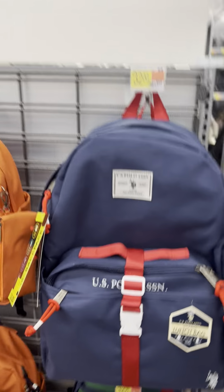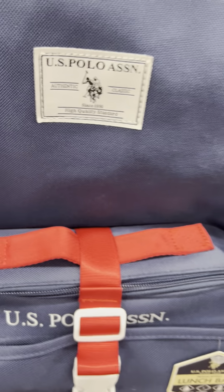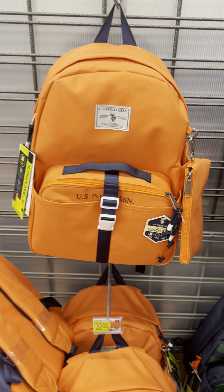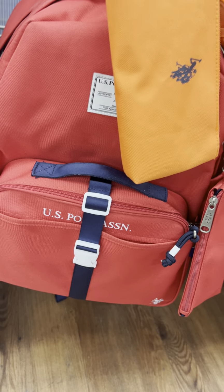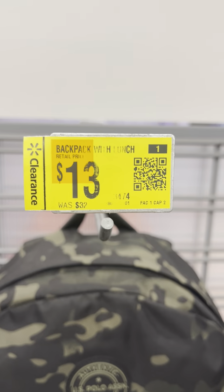They do have these US Polo backpacks over here. These were for $32, and they are marked for $13. And let's see if I can get you a barcode right here. They also have them in orange. And then they also have them in red. So on the other side, they do have some more US Polo backpacks right here. These were for $32 and they are for $13.